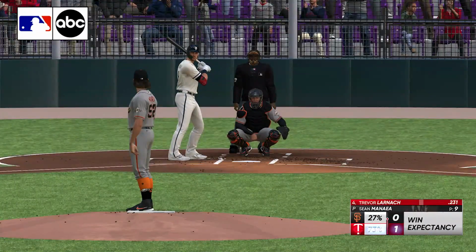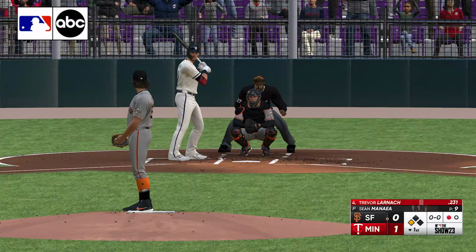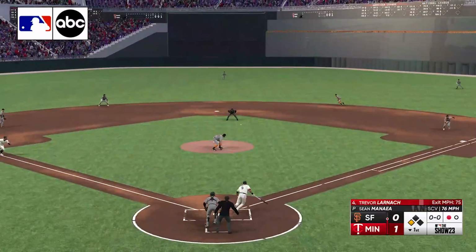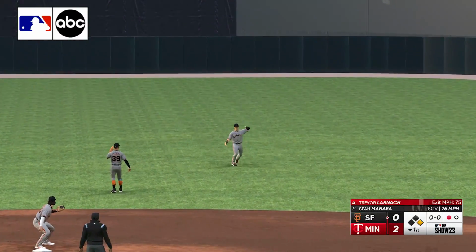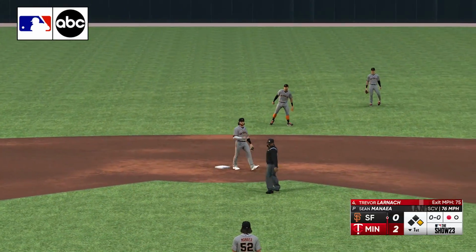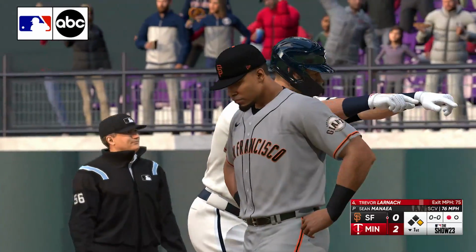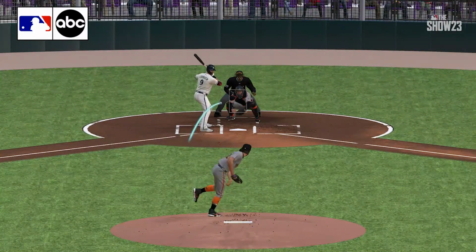Here's Trevor Larnach. That one back up the middle, and it gets through. In comes the runner from third. It's 2-0. Picks himself up an RBI. Just kept it simple. Played pepper with the middle of the infield and took it back where it came from, and there was just no one there to knock it down.